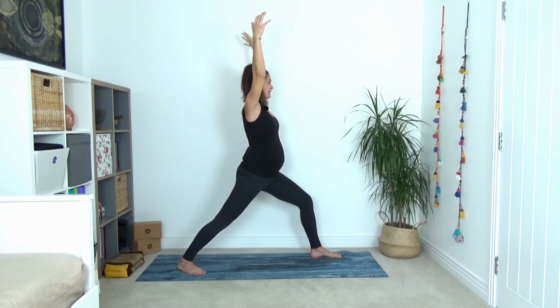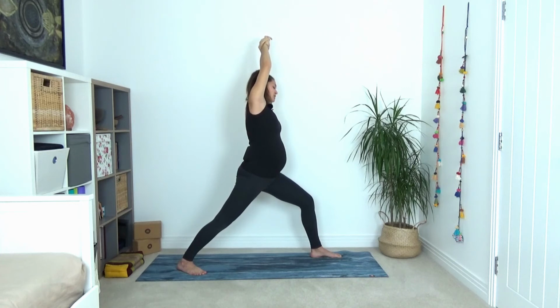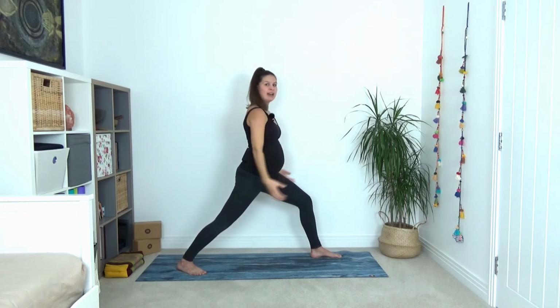Very nice. And then take your left hand, grab your right wrist, and gently start to bend your body towards the left side into a side body stretch. Visualize that from your right foot all the way into your right fingertips, you're creating a nice long line here. Keep squaring the hips off, right hip forward, left hip slightly back. Very, very nice. And then inhale, come back to center, and exhale, release your hands down.